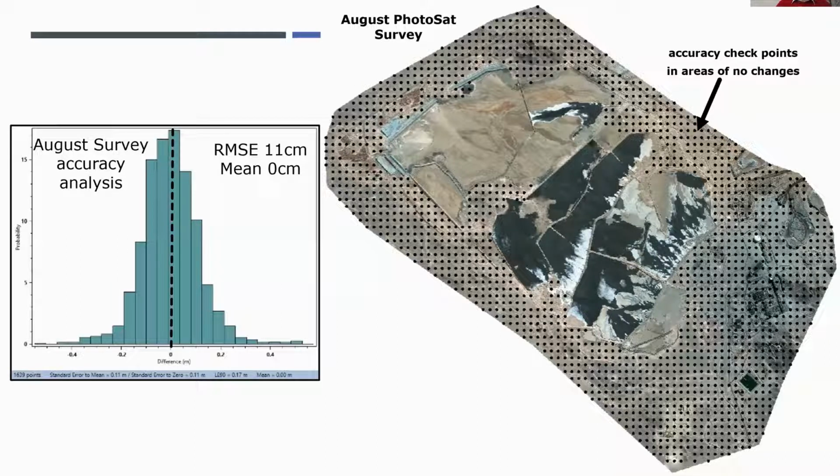Okay, so we conducted a survey of the same facility 2 months later in August. We conducted the same analysis on our work and determined once again we had an RMSE of 11 centimeters. But this time, when you average them out, because of the symmetrical distribution of the error, the mean error this time is 0 centimeters.